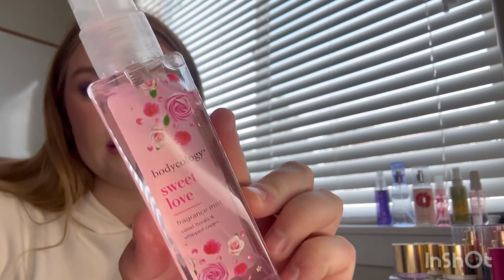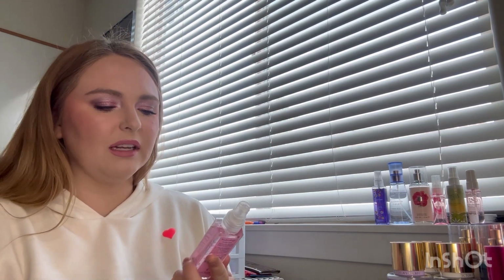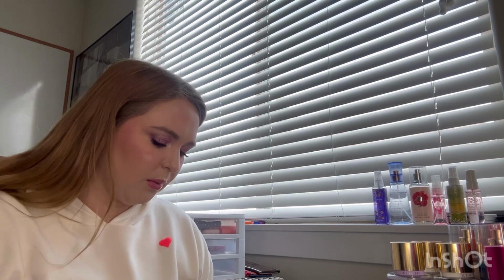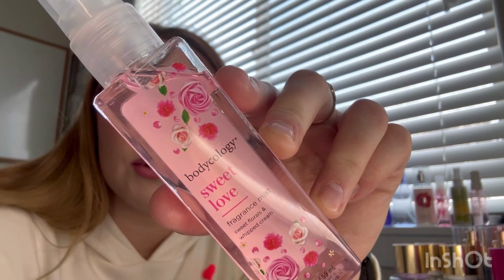Next is Sweet Love by Bodycology. This one's quite complex smelling. Now this one I know there is a dupe of for Bath & Body Works, but I don't know which one. I want to say it's the Whipped Rose Vanilla. No, maybe not, because this has notes of sweet florals and whipped cream. So whipped cream and sweet florals.